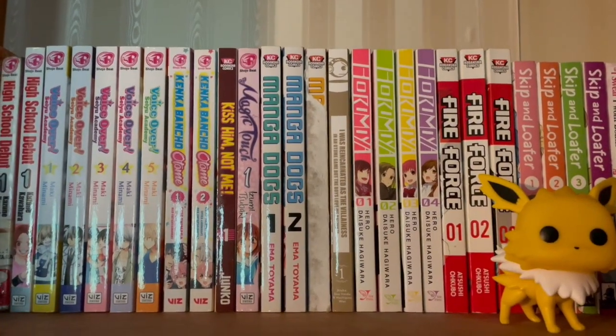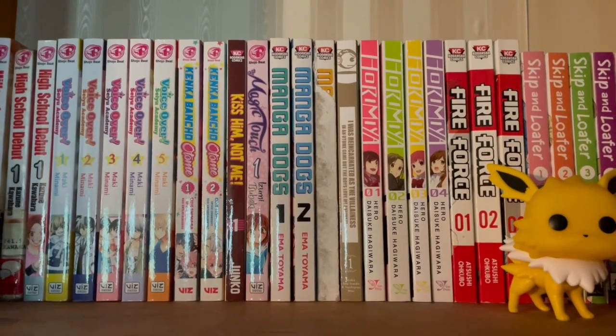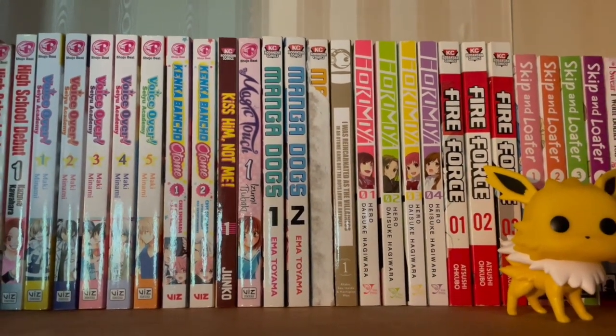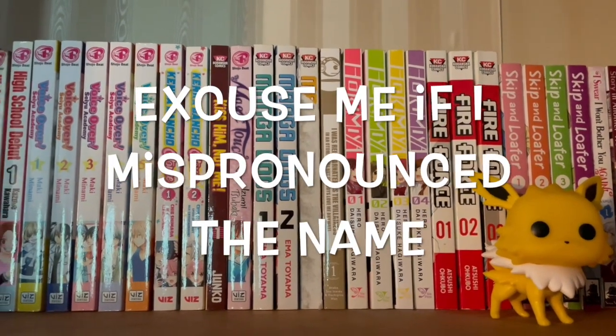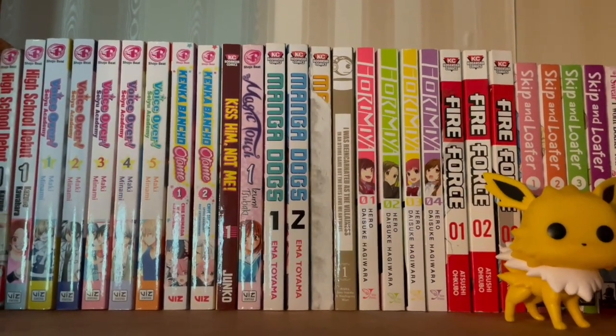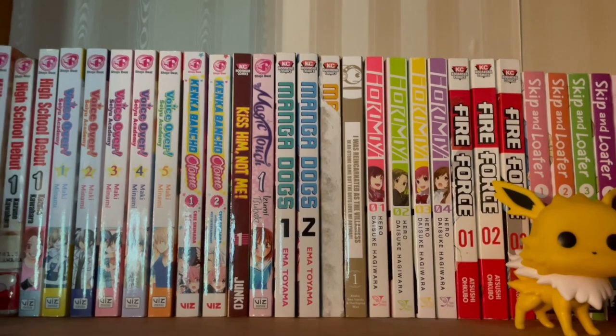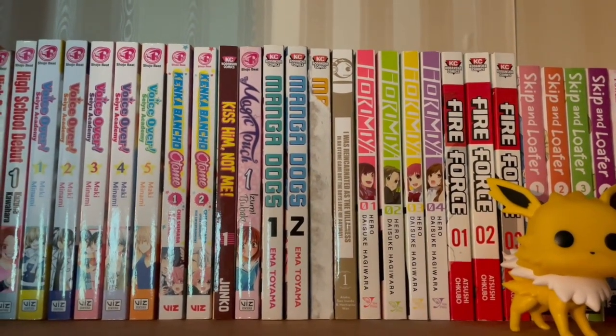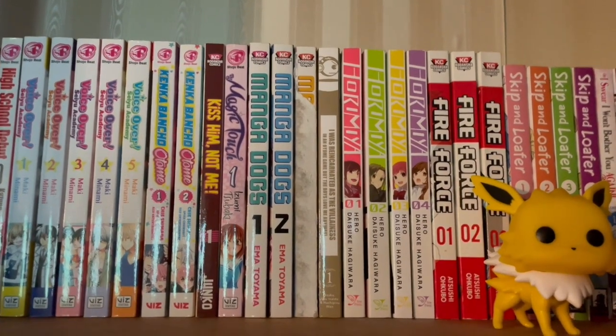Next, we have books 1, 2, and 3 of Manga Dogs, which is a reverse harem of a female mangaka and these boys that are really interested in her manga. Unfortunately though, my dog did get at the cover and spine of book 3, so it's pretty much an L on that front.